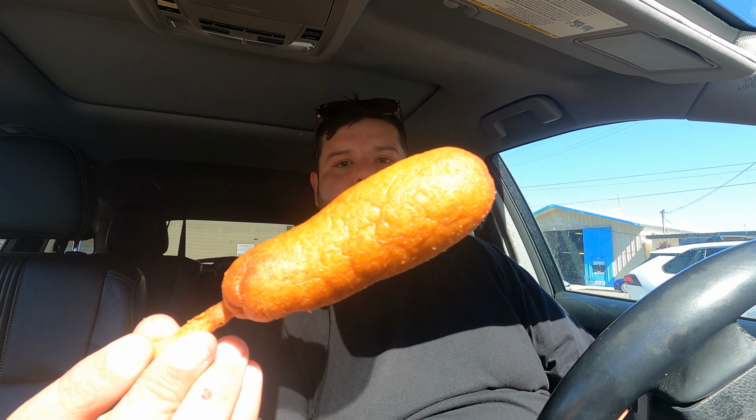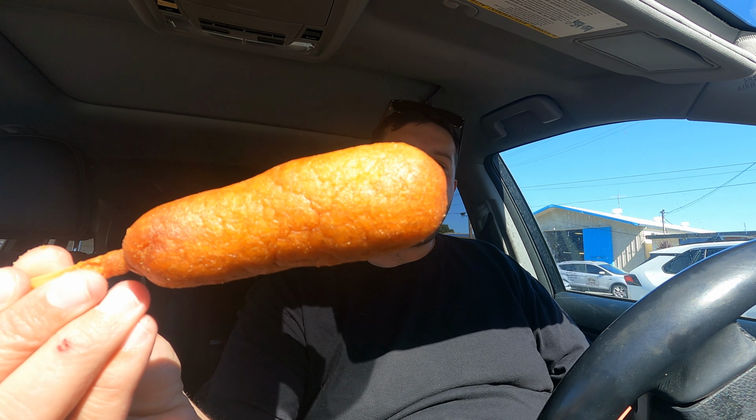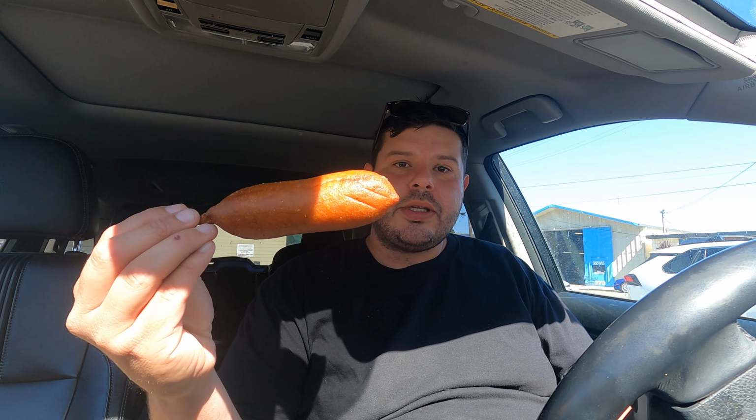Corn dogs look a little crispy. Look like they've been sitting for a while. A little wrinkly. This one looks a little better, a little fresher. Let's try this one. Definitely been sitting for a while. Not bad. Had some mustard and ketchup. Way better.